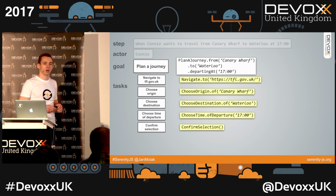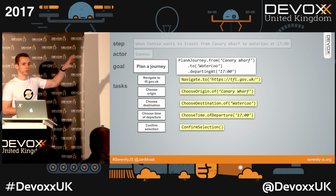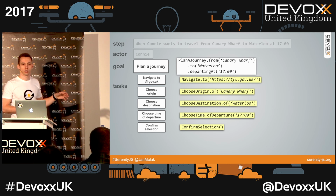What this allows me to do is to create a number of small building blocks that can then be reused very easily. It's a small library that we can then share as code across teams, across projects. If I have a team that, say, develops a little widget on the website, they could just create a bunch of tasks to interact with this widget. They can share it as code. I don't have to write them again.